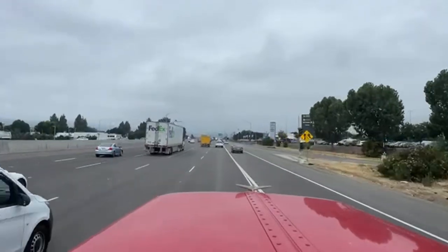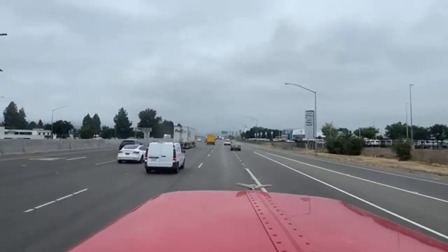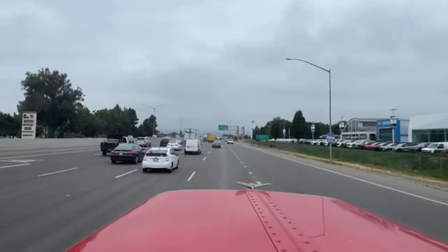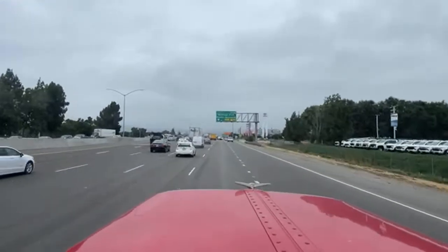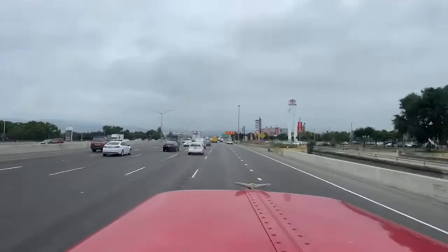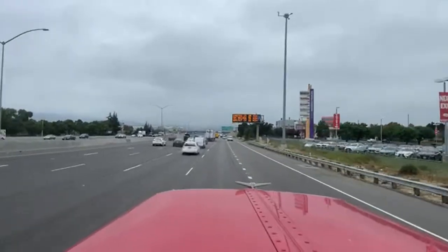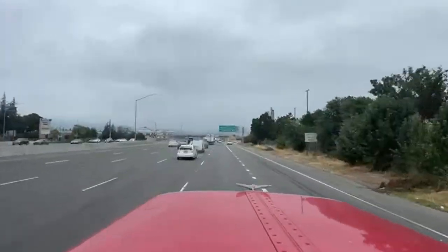Which is, where's that? That's Dunnigan. I think I'll stop in Dunnigan at the Pilot Flying J there. I'll top up my fuel there at Dunnigan, do a load check there. And then it's I-5 all the way north without any detours, without any little breaks off the highway, all the way up to US 97.